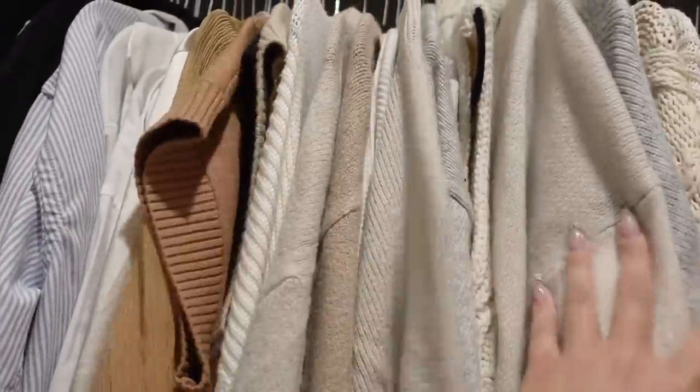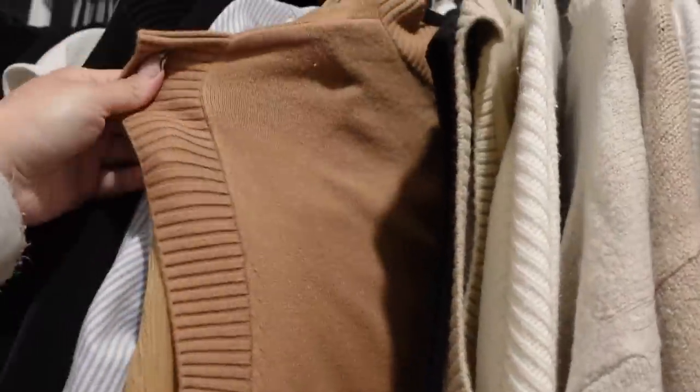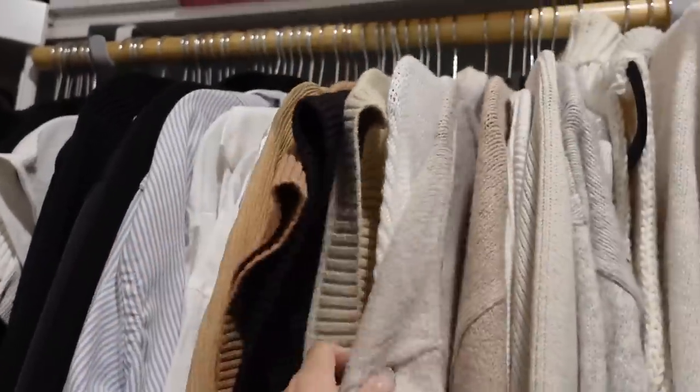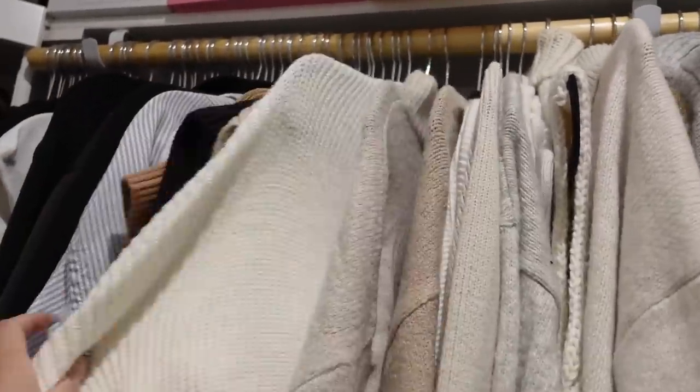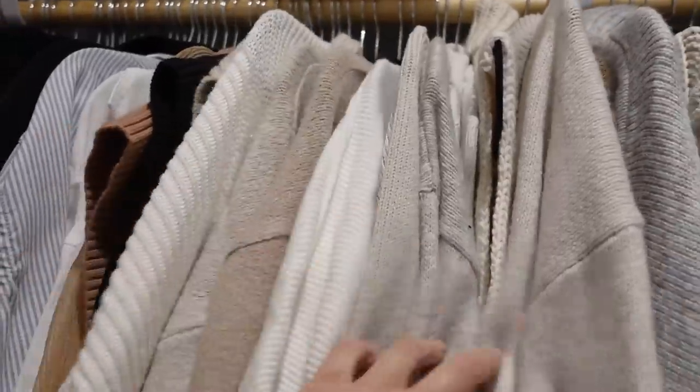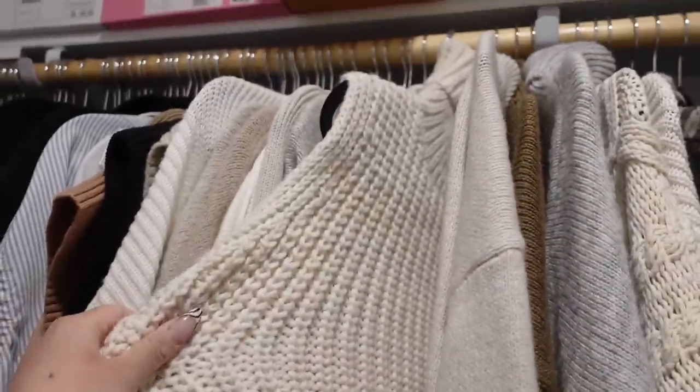And then here we get into the sweaters and the vests. So I have some sweater vests here. I like to use these for layering. And then here I have my cardigans. I have a couple cardigans, and then these are my sweaters, more cardigans, another vest, a turtleneck vest.